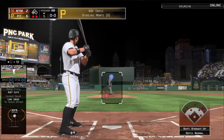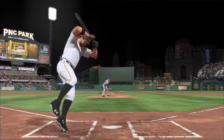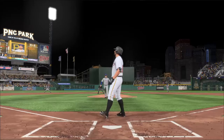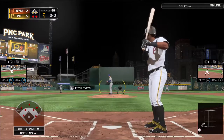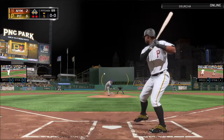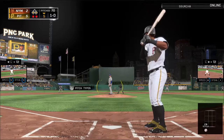Nick Castellanos will dig in for a third time now. He's popped out and grounded out so far. And a breaking ball runs in and gets him. And I doubt there was any intent behind that. First pitch coming. Here it is. Gregory Polanco stands in for the third time now as he takes a look at a ball.